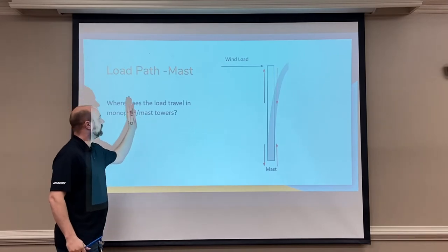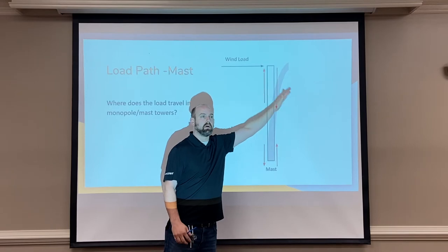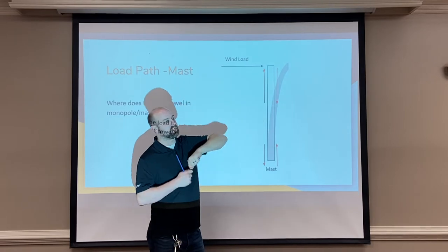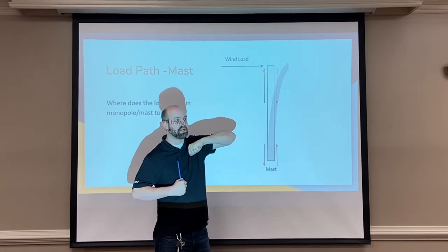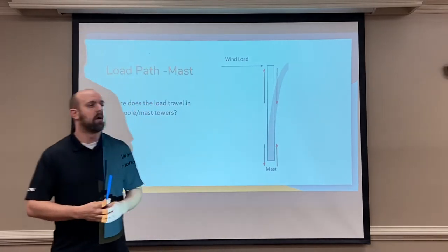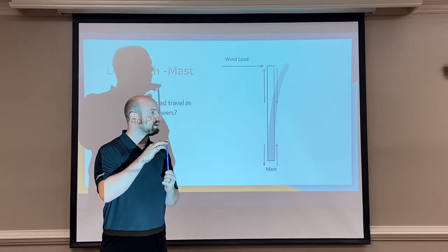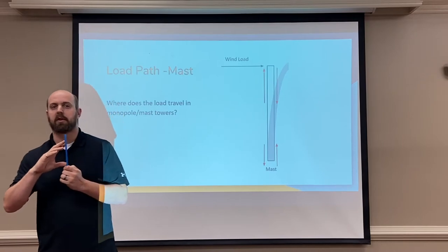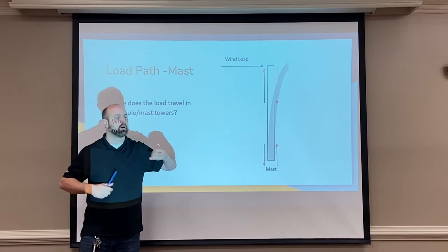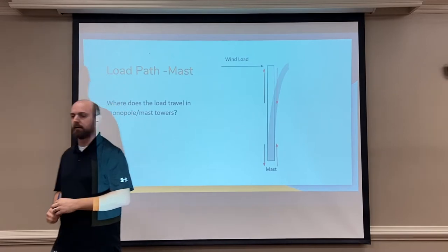And when it comes to the actual loading, what it's doing is it's creating what we call a beam type setup here. So the side towards the wind is actually going to be stretched. It'll be in tension, and the side away from the wind will be compressed and squished together. A lot of times it's hard to see that when you're talking about a real thin mast. It's real hard to see what's going on on the inside. But just remember that towards the wind, it's trying to pull that apart, because your pole is having to fight that motion of the wind pushing on it.